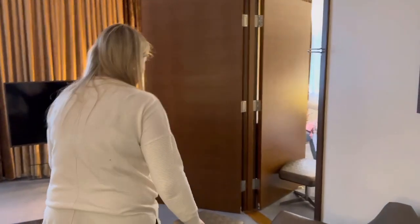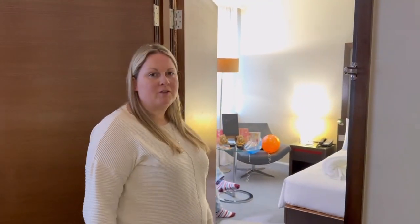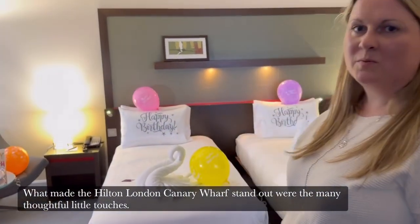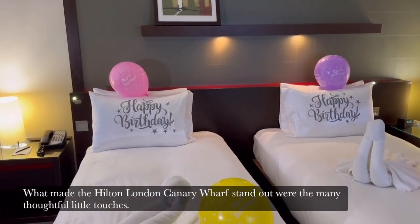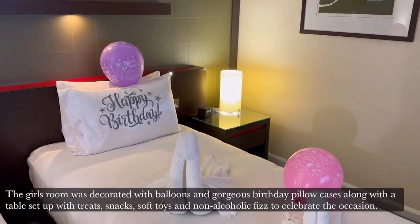And I'll take you into the twin part of the room now. So it's interconnecting, which is great for families because the children can have their own space as well. And because it's Holly's birthday, there was a really nice welcome. Happy birthday pillowcases, balloons, some towel art.